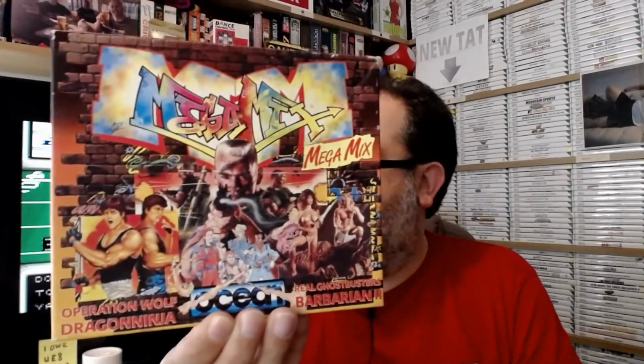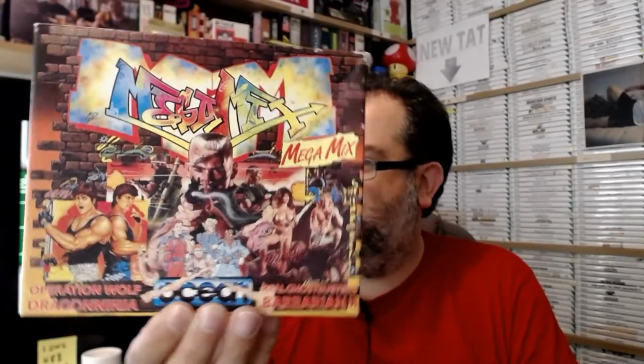Next one. I love this. The look of this box screams that era. So I think we're talking probably 1990. Very, very colourful looking box. 4 games on this one, and this is the Mega Mix compilation from Ocean. There we go. And again, the box is actually really nice. Obviously there's a bit of squishing going on.